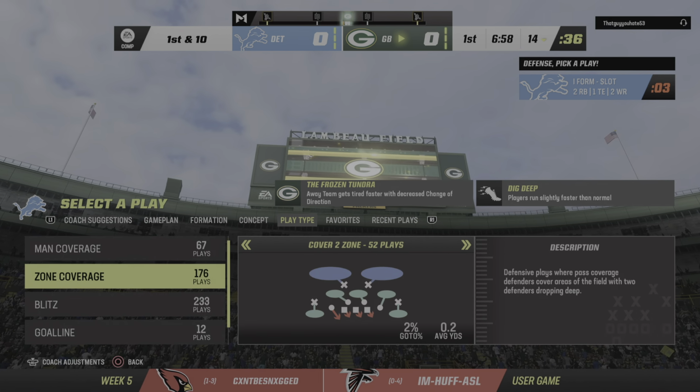So after the second down incompletion, they'll come up now against a third and six. Working from the gun, Rodgers. Incomplete. That looks like it's going to be two empty possessions now to start this football game. I think they're going to have to sit down and talk about what worked for them last week in their win. Sometimes you over game plan, overthink things, get back to what works.